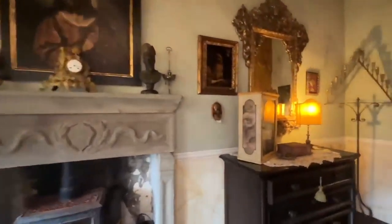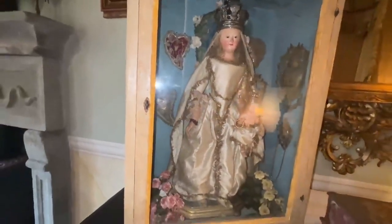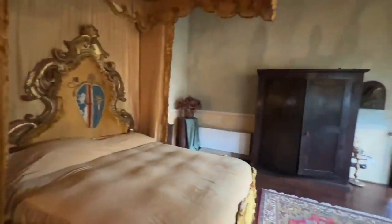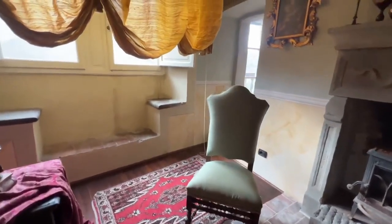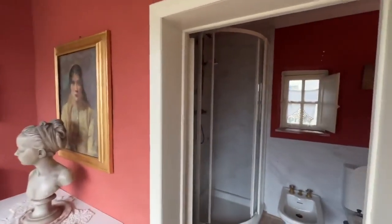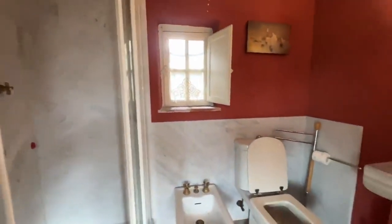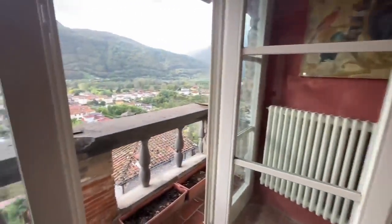Collectors of religious art. Specifically the Madonna dressed. So we'll go outside in a minute, but here's yet another full bath. Marble backsplash in the bath, marble all around, marble sink. Nice to have everything updated. You know, this isn't a palace ruins. This is a nice functioning palace.